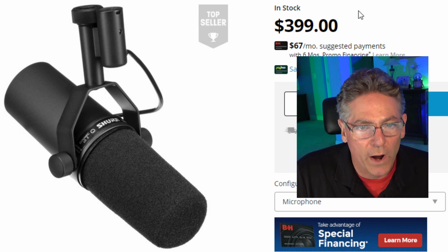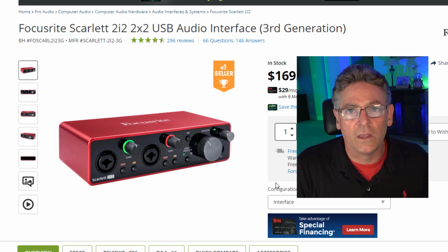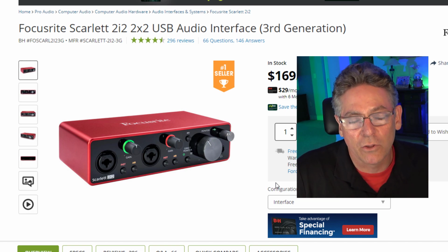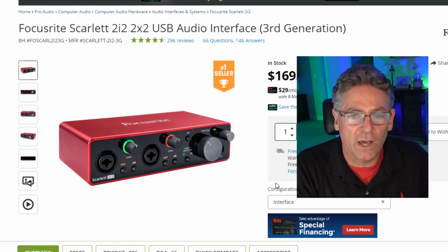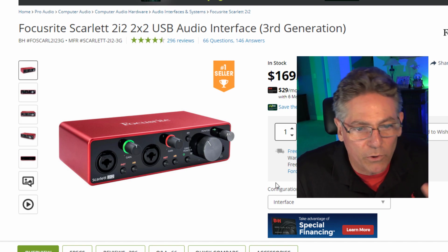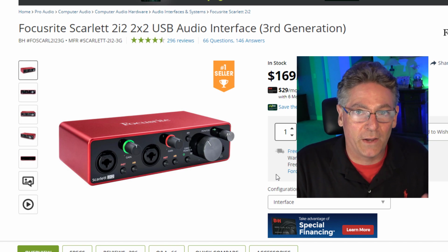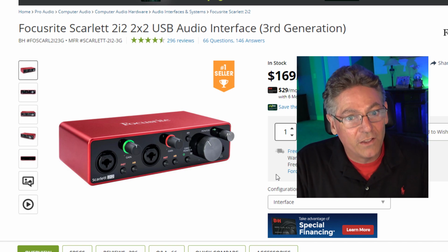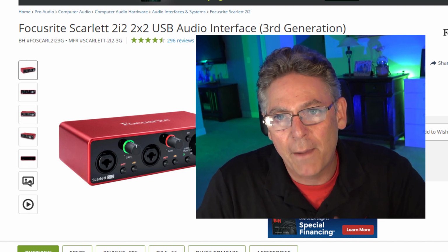They actually require another piece of hardware called an audio interface, because the volume of the sound coming out of the microphone needs to be amplified. So not only do you need to spend $400 on the mic, but you need to spend another $169, $170 on a machine to make the audio louder. But the audio quality from the mic is awesome. Wicked good. So that's a future purchase. I'm happy with what I have right now with the Black Yeti, but it could be better.